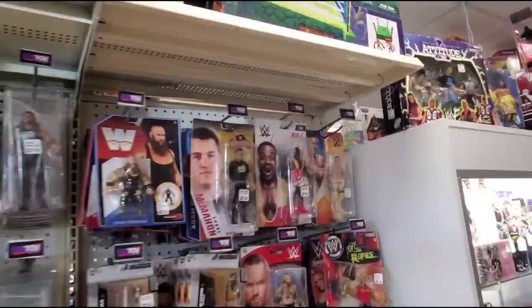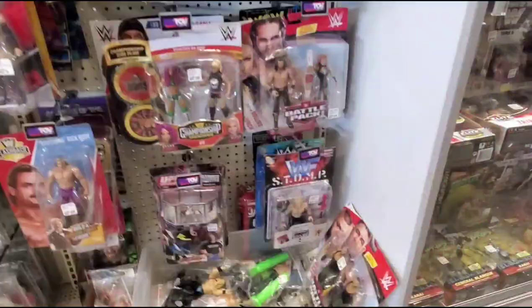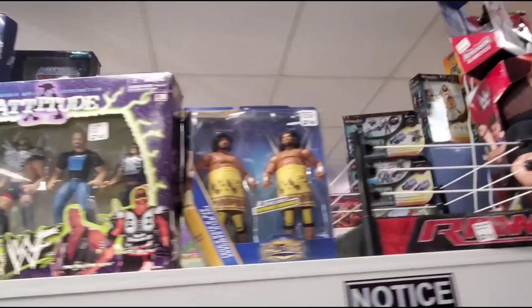Okay, now we're getting into the wrestling figure section, and look at all of these loose wrestling figures. Pish-posh of things from mainly Mattel's is what it looks like to me, and oh my goodness, that Flying Brian Pillman WWF Stomp figure. I had that as a kid. I remember the little arm flying action. And got some Attitude Era figures from Jakks Pacific. That's my jam.